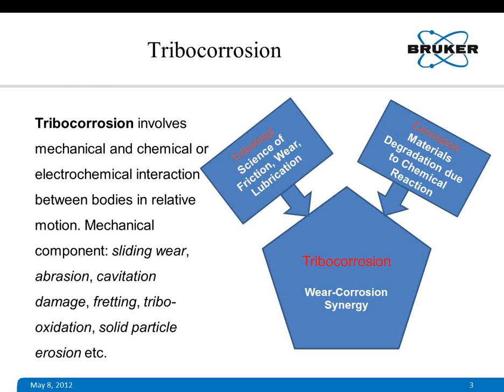Tribocorrosion is a pretty recent field, maybe 5 to 10 years old, and people are working on this. This is an expanding area of research. And why is tribocorrosion so important? Because wherever tribology and corrosion merge together, the material degradation is too much because of the synergistic effect of these two phenomena. The tribology has mechanical components like sliding wear, abrasion, cavitation damage, fretting, tribooxidation, solid particle erosion, and so on. But in today's webinar, I'll focus only on sliding wear type of tribocorrosion.